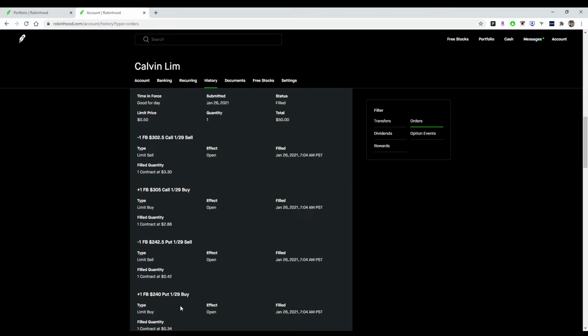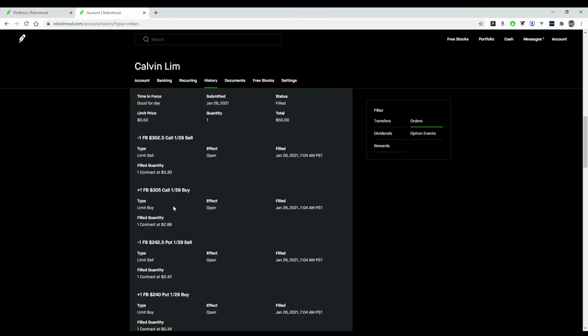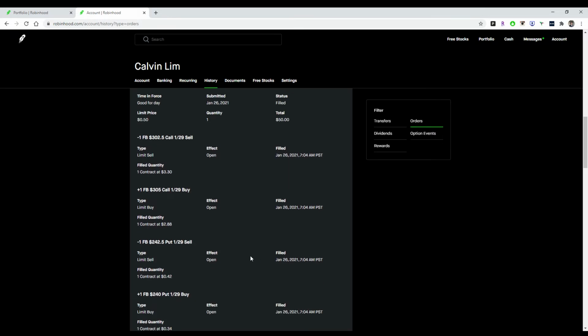I did the same with the call side. I bought a $305 call, and the net credit was $50. So what it said is I received this $50 in credit, and as long as Facebook trades between $302.50 and $242.50, as long as it trades within that range by Friday at close, I would be able to retain my collateral, which was $250, plus receive this credit of $50.